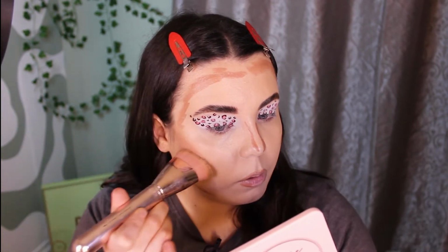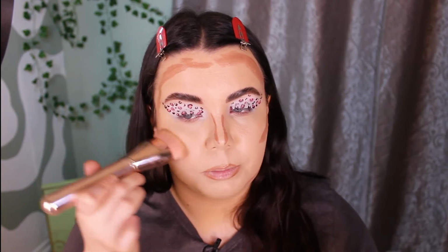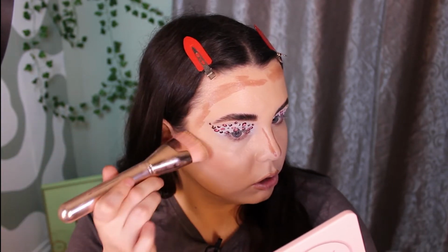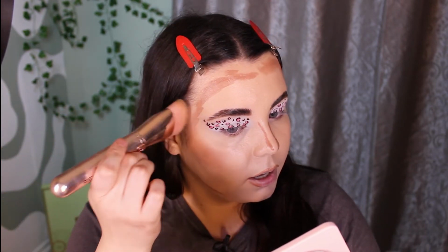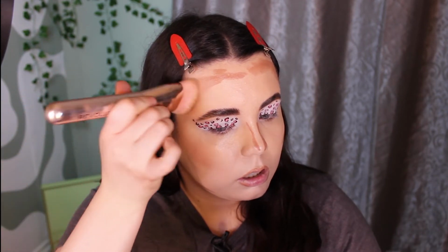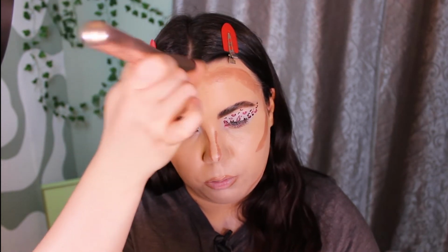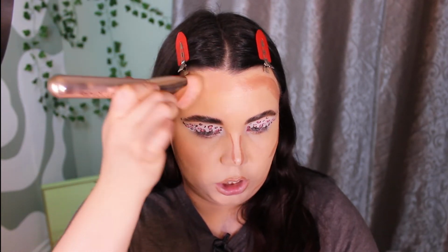Just pat my contour out because I placed it where I directly want it, so patting it is better than rubbing also because it won't disrupt the foundation I have underneath. So with the forehead, I kind of do a patting and swiping just so it moves the product a little but doesn't remove the foundation I have on underneath.